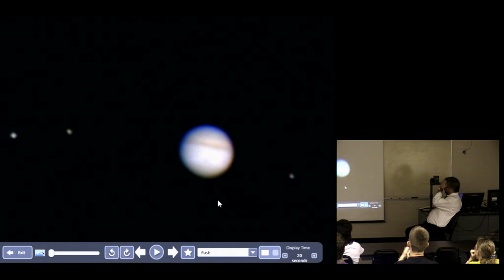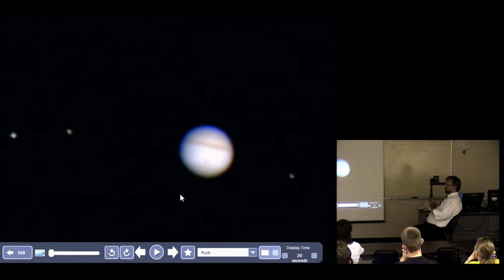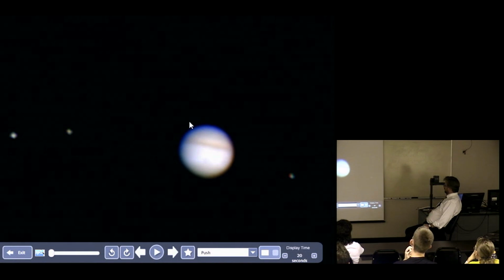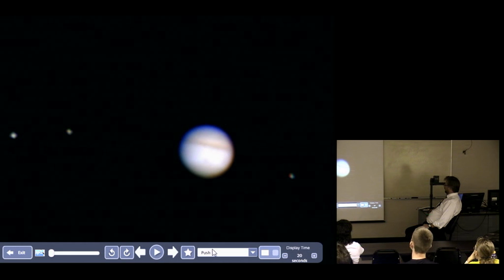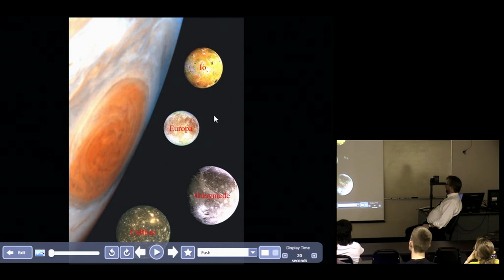This is what you would see with a good pair of binoculars, maybe on a tripod so you can hold it steady. These little dots here are the Galilean moons. That's Jupiter, and you may even see some of the streaks in the surface. This is an image that has just shown the 4 Galilean moons and their names: Io, Europa, Ganymede, and Callisto.